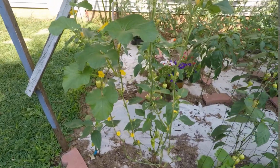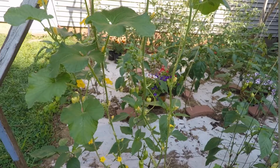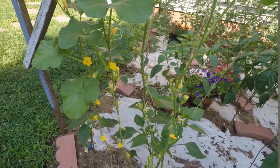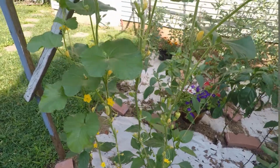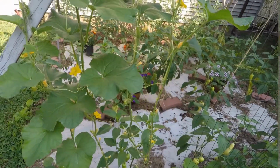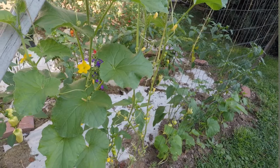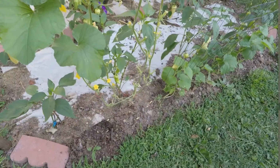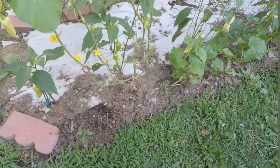I don't know what to look for on these. I'm just hoping to see some evidence of some fruit growing soon. There's tons and tons of flowers growing all over the thing, but nothing that I recognize as the start of a fruit yet. So I don't know. I guess we're gonna see what happens with this one as well.